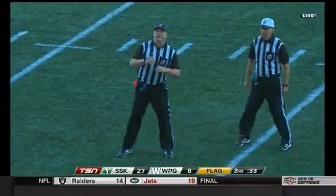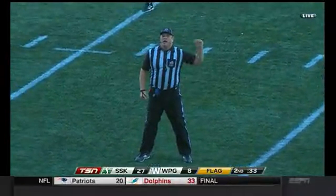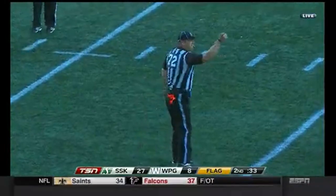While the ball was in flight, holding Winnipeg, number 13. Major foul, Saskatchewan, number 30. The difference is 5 yards, first down.